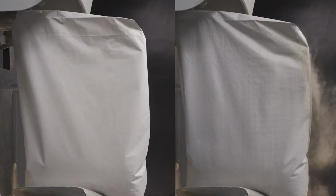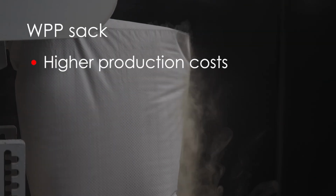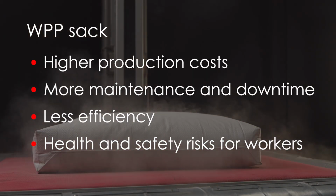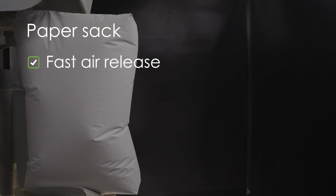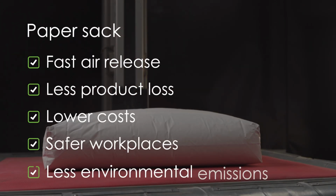The result? Cement losses from filling and handling were 4 times higher for woven polyethylene sacks compared to paper sacks. More cement loss means higher production and cleaning costs, increased maintenance and reduced efficiency. It also leads to more dust exposure, affecting worker health and safety and increasing environmental impact. Thanks to their natural porosity, paper sacks allow the air to escape without perforations, keeping the cement where it belongs. Choose paper sacks for a more efficient, cost-effective, and sustainable future.